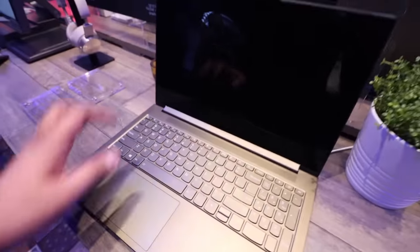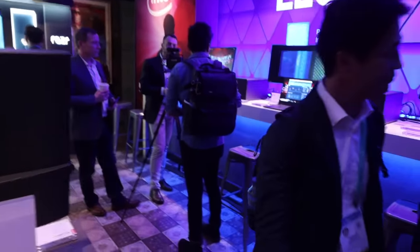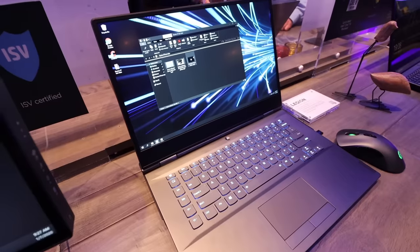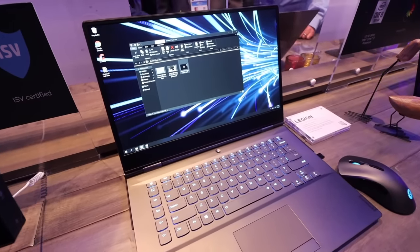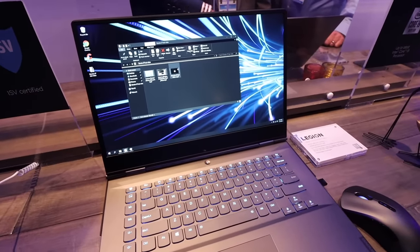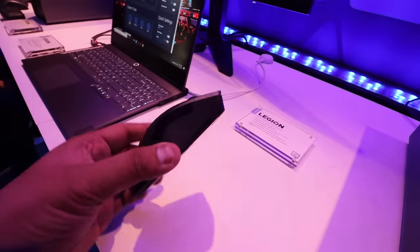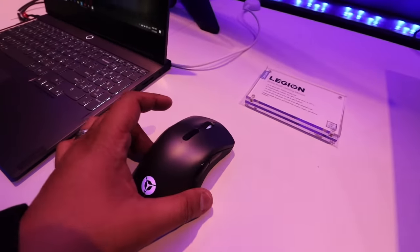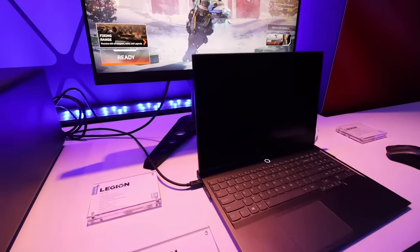So apart from this one, they also have their gaming gear over here from Legion. So most of the gadgets that you see here are specifically made with the gamer in mind. So the laptop, the design, the look, the feel, the power is built for gamers, and they even have different displays that are specifically made for gaming. They also came out with accessories, such as this one, which is the Lenovo Legion M300 RGB gaming mouse. And we even have this boost station, which also jacks up the power of the laptop for more intense gaming.